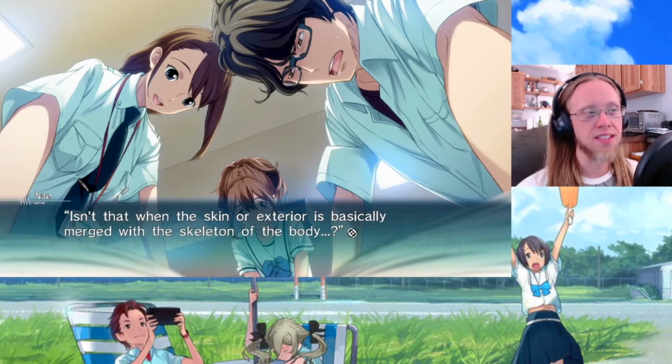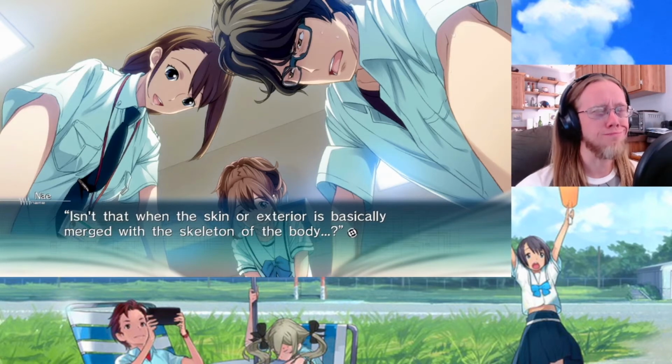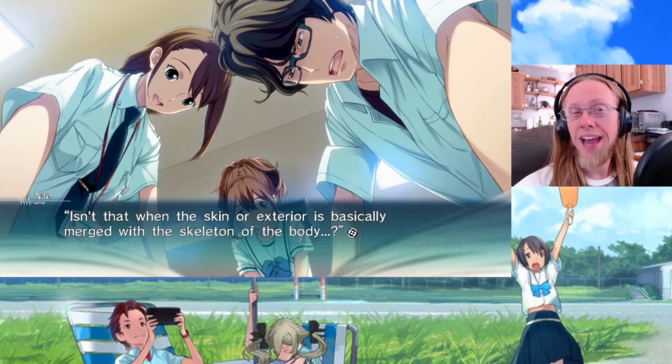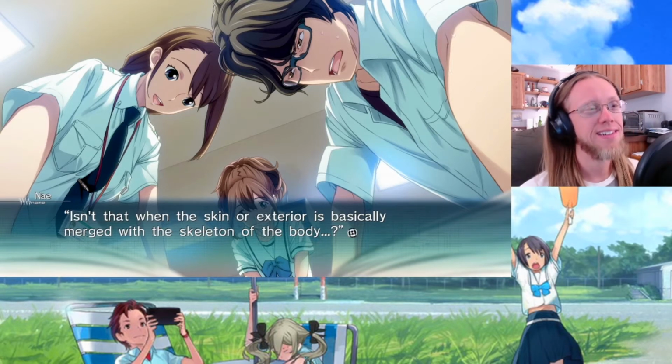Right, and that's what I got from looking the word up. I had never heard of the term before, so I'm like, what is this exactly? So I just had to let the game explain it for me. I didn't actually have to look it up, I guess.